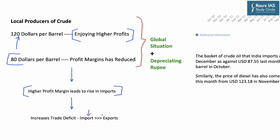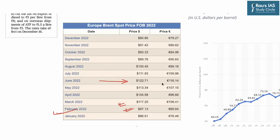compared to exports, also because of the global situation caused due to Russia-Ukraine crisis. Further, depreciating rupee further added additional pressure on the government. That's why the government decided to impose windfall tax from July due to rising crude oil prices.